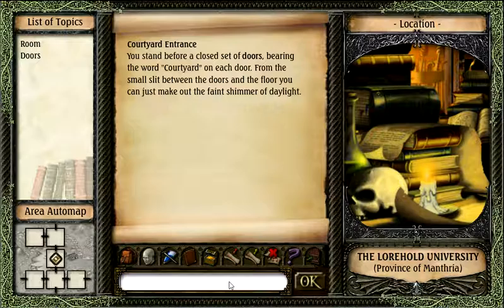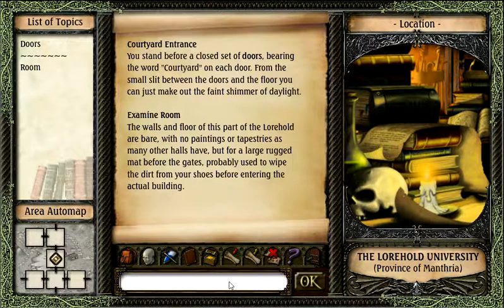You stand before a closed set of doors, bearing the word courtyard on each door. From the small slit between the doors and the floor, you can just make out the faint shimmer of daylight. The walls and floor of this part of the Lorehold are bare, with no paintings or tapestries as many other halls have. But for a large rugged mat before the gates, probably used to wipe the dirt from your shoes before entering the actual building.